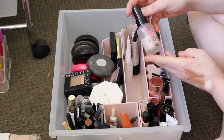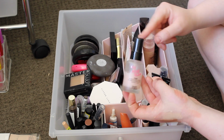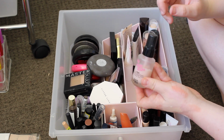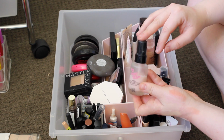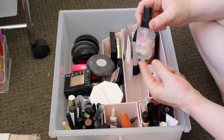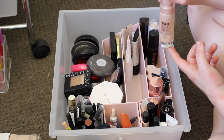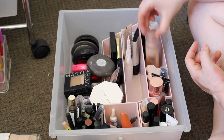I've got to get rid of this, no problem. I've had it for ages, and it's just a terrible primer. I used to love using it on my days off because it makes your skin very nice and dewy, and it's a little bit tacky, but not good if you want your makeup to last. Okay, I've got the Dream Satin Foundation, which I like, which is why I need the whitening drops.